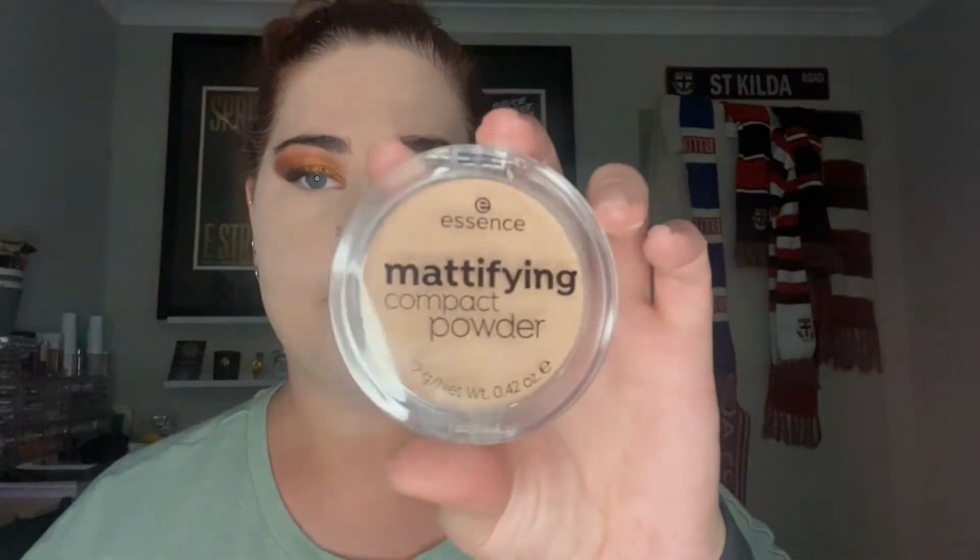So now just to set the rest of the face, I go in with the Essence Mattifying Compact Powder. This is in the shade 10 Light Beige. I found that this is good just as an extra coverage just over the foundation. So all I do is literally take some on the same beauty blender and just go everywhere where that under eye powder wasn't, because we don't want to darken that up. We want to keep that quite bright. So I just go in and pat that everywhere, and it also helps just to set the foundation underneath.